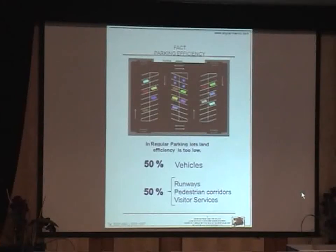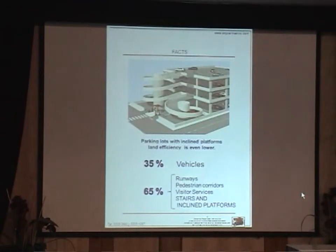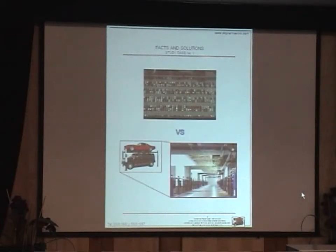is fact and solution. In a regular parking place, 50% of the area is for vehicles, and 50% is for the use of runways for the vehicles, for pedestrians, for service in general terms. In an inclined platform parking slot, the efficiency goes even less. So, this is our study case number one.